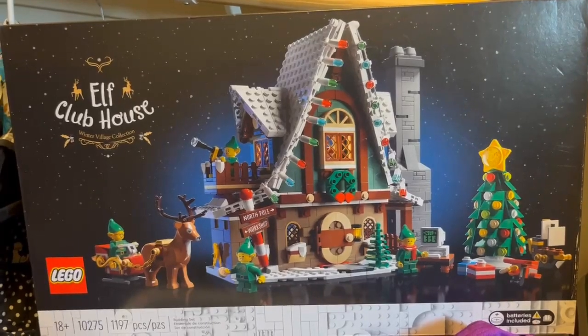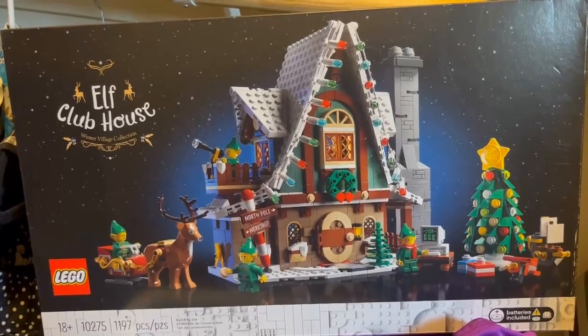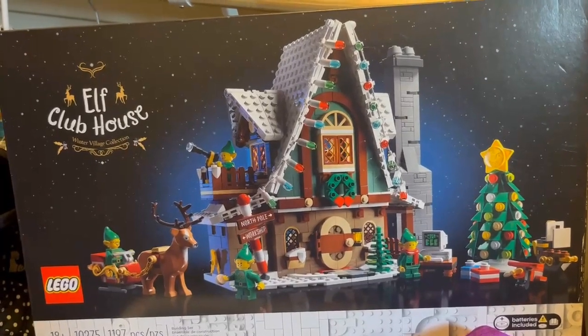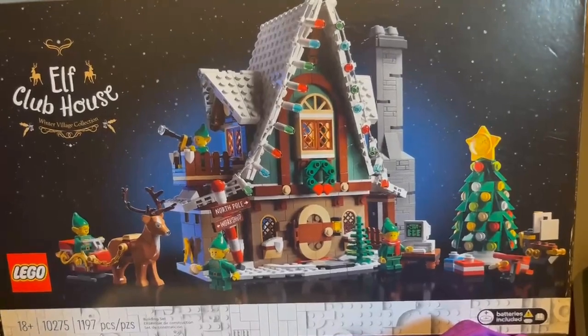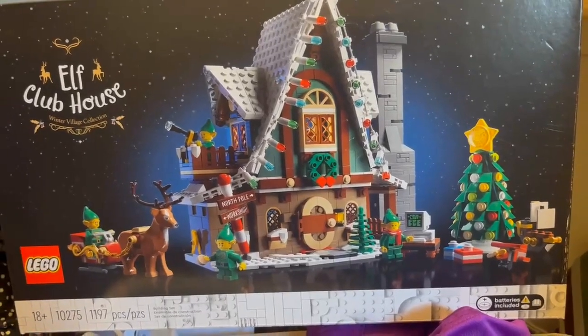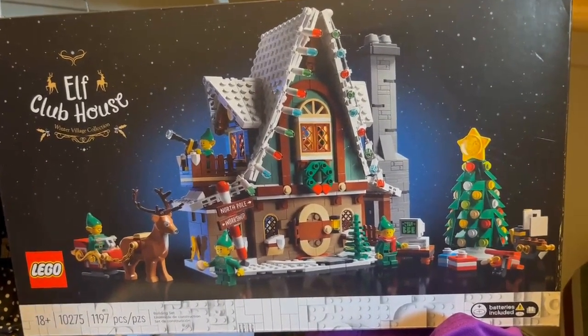This Lego set is the Elf Clubhouse. So my wife collects a bunch of Christmas Lego sets, and this is a perfect addition to her Lego set. She used this last Christmas, and it kind of blended well with her Christmas village.